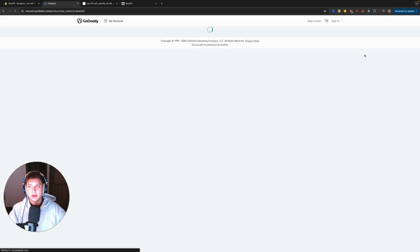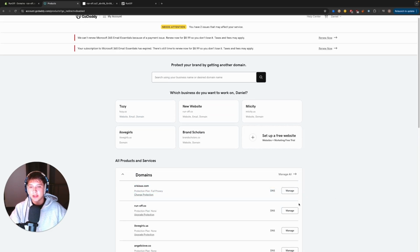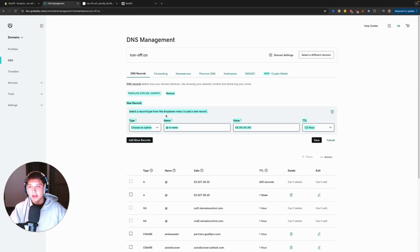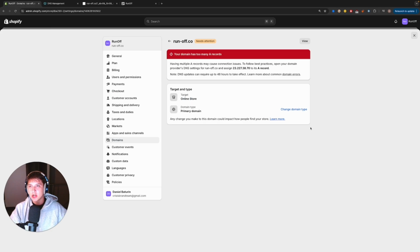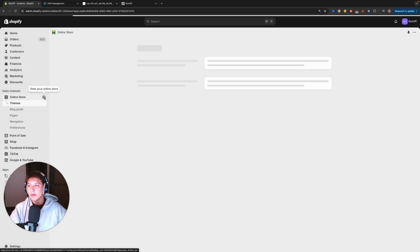Then once this loads, you pretty much want to click on your domain. You're gonna see it right here. So runoff.co, and then you're gonna see this DNS button right here. So you want to click DNS, and then boom, you're gonna be right here. You can click add a new record, and then you can choose the type. I think you have to add 2 A records and a CNAME record, and then Shopify is going to tell you exactly what to paste. You just paste it, and then you click save, and then you click save in Shopify, and then after a couple hours it's going to be connected, and you'll have a domain just like this.